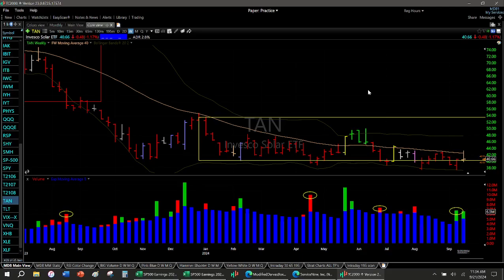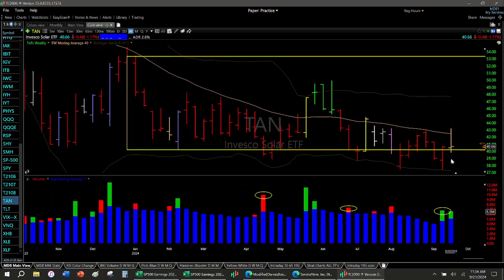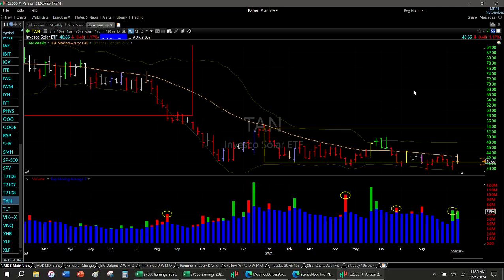TAN, last week, this reclaim of the box on volume I thought was overall bullish. All right. And I agreed to stop making fun of the solar sector. But look at this signal right here. That is a bearish shooter bar on some volume. That puts the solar sector back to the laughing out loud. And that's a potential bearish signal. And maybe it means that solar is going back down. Either way, the TAN solar is an avoid.